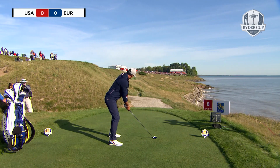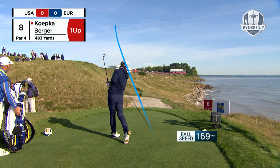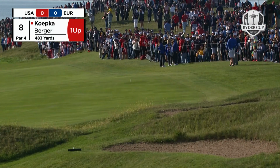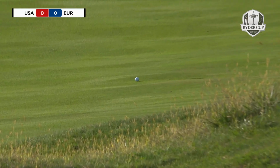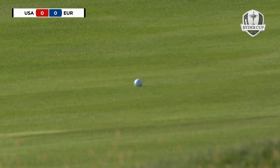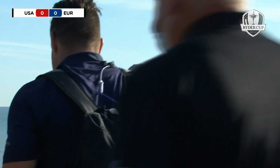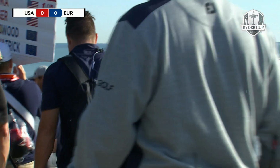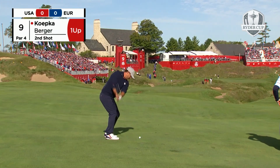Can't see much of this fairway either, can you? Common theme around this golf course. One is slightly left. Just hang on. Yeah, it's okay. That's why he goes with a 3-wood, so the fairway becomes a little bit wider. He can go more up the left-hand side and safely finds the fairway.